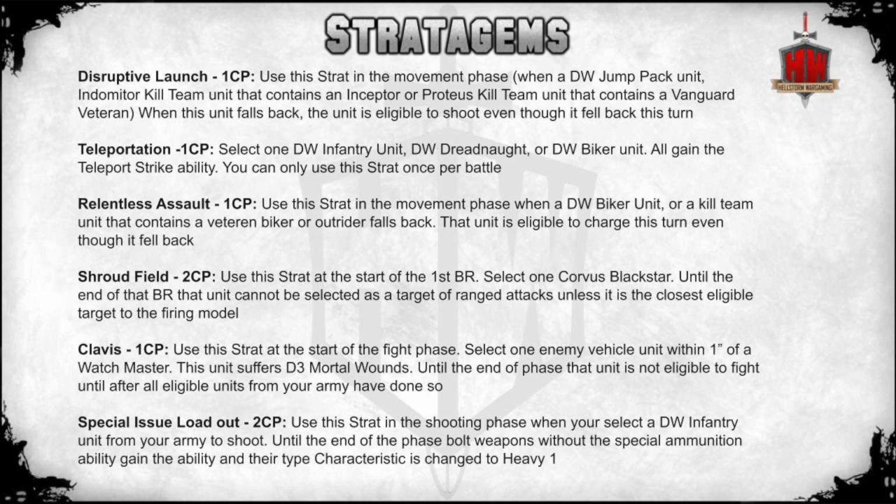Relentless Assault, which is 1 CP. Use this stratagem in your movement phase when a Deathwatch Biker unit or Kill Team unit that contains a Veteran Biker or Outrider from your army falls back. That unit is eligible to charge even though it fell back. So those two are actually really good for the bike and the jump pack ones.